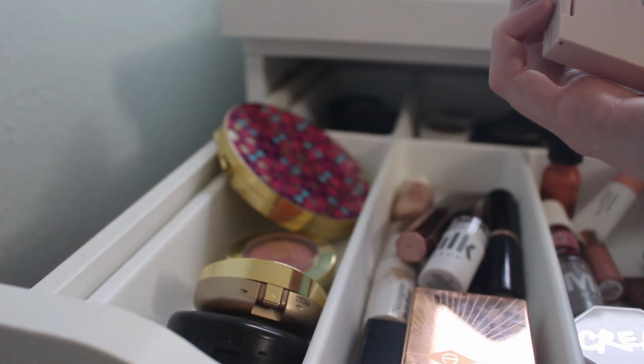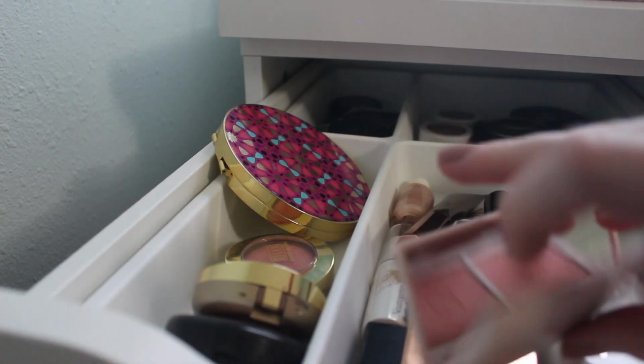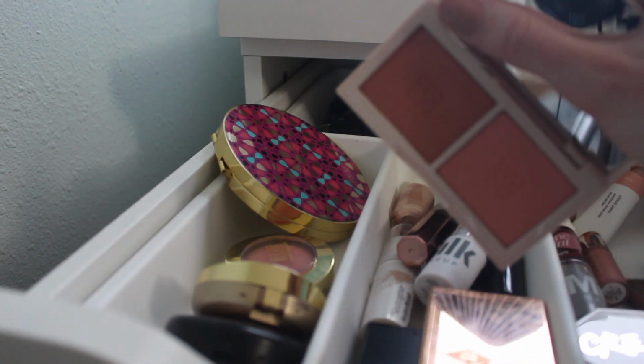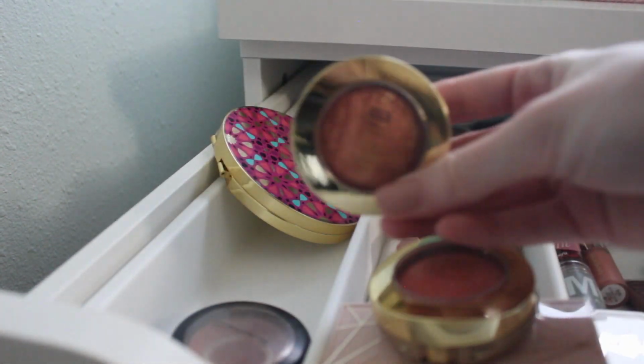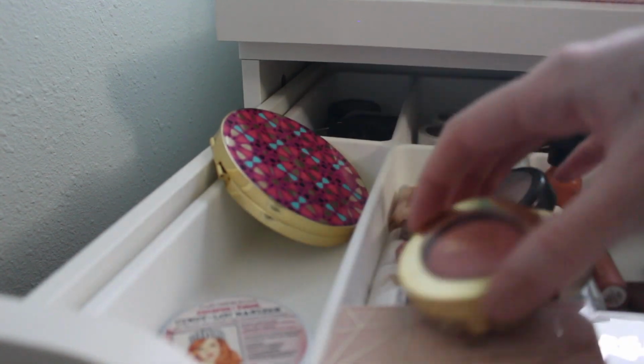This is my Jouer mini blush bouquet in the shade Rose Gold. I cannot open these with one hand. There we go. Alrighty, this one just looks like this. Again, I'm really sorry about the lighting. There we go, that's a little better. Okay, I have Milani Luminoso as well as Milani Rose d'Oro. I have my MAC blush in the shade Sincere, which has been an all-time favorite of mine. And then I also have my Cindy Luminizer from theBalm, which I love to use as just a highlighting blush. Let's go ahead and put these back.